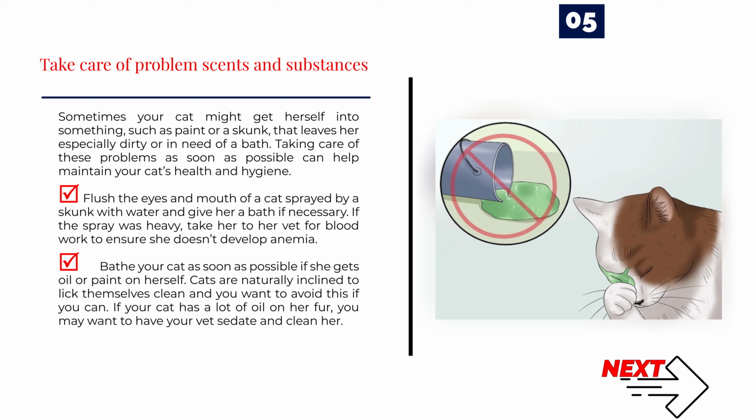Bathe your cat as soon as possible if she gets oil or paint on herself. Cats are naturally inclined to lick themselves clean, and you want to avoid this if you can. If your cat has a lot of oil on her fur, you may want to have your vet sedate and clean her.